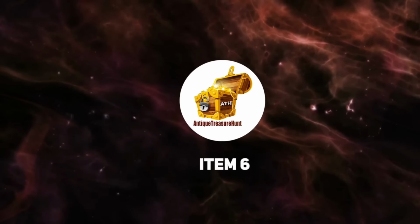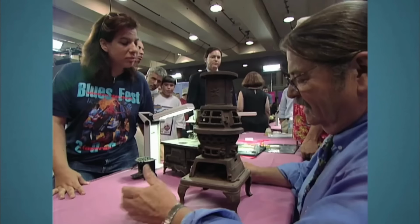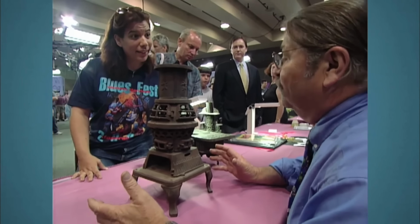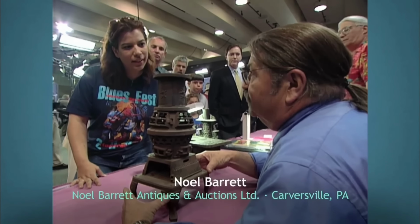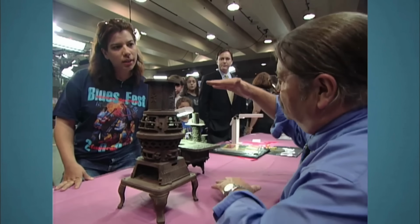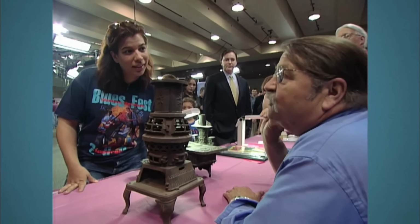Yay! This guest brought these 3 stoves to the show, but the Salesman sample parlor stove stands out among the rest. Salesman sample stoves were produced in meticulous detail as a miniature version of actual stoves, typically used for heating small spaces like the living room. Although there are several Salesman sample stoves around, this particular one is the best and rarest version you could find.